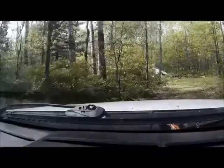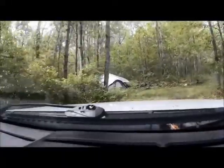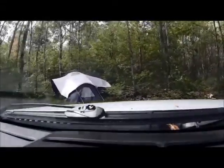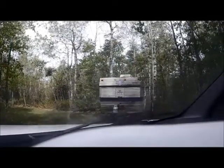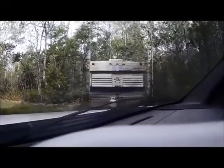So we'll pull in here. I'll back the truck back up. That's the camper that we're gonna be fixing up.